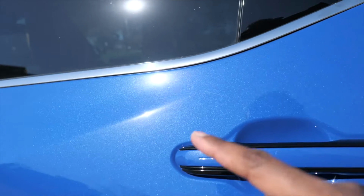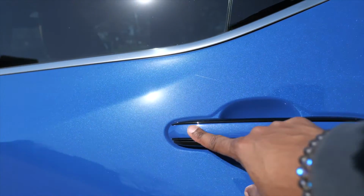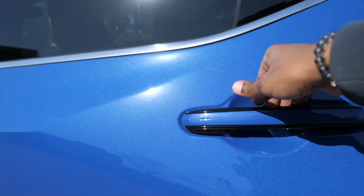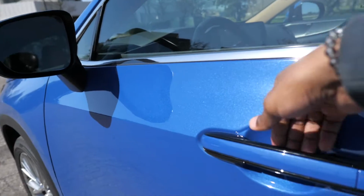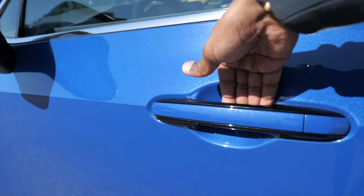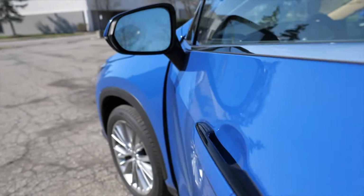Nice thing about this, I do like that we can lock all the doors from the rear seat, so we don't have to be up front just to unlock the doors. You can do that from the back seat. Super convenient. But let's come to the front, and it's not a traditional door handle. This doesn't pull. It's a rubber bar on the back. Kind of push that when you have the key in the pocket, door open.